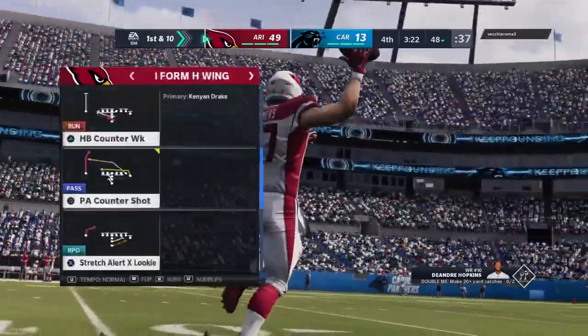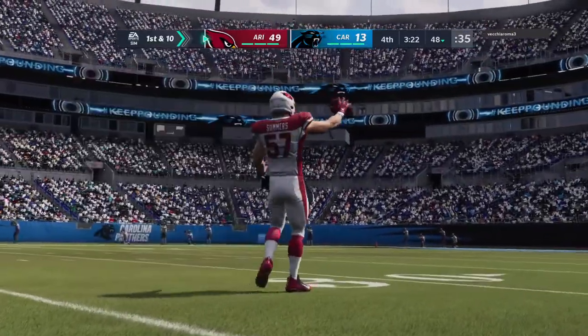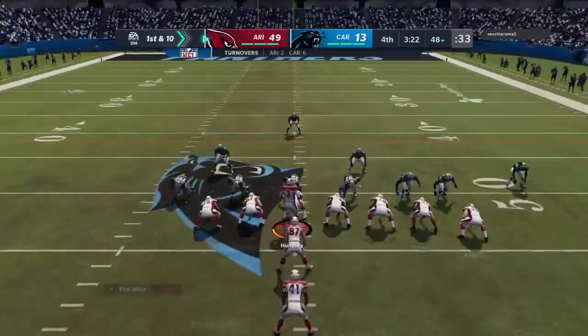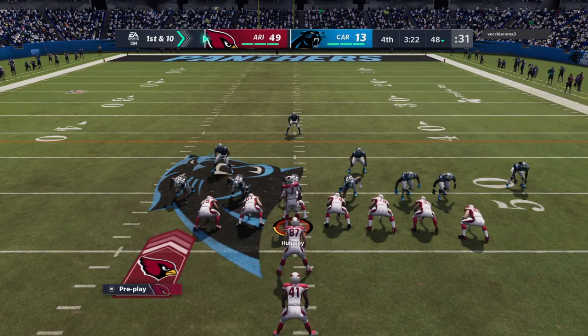And with that kind of a deficit, you can't afford to make any kind of mistakes. But it's been pretty symptomatic of what we've seen all game with them, isn't it? Down this big in the fourth quarter, you'd say an afternoon to forget, absolutely.